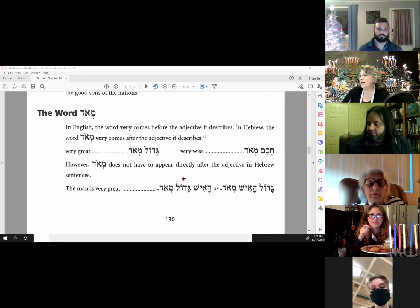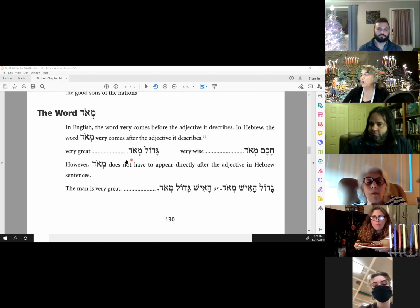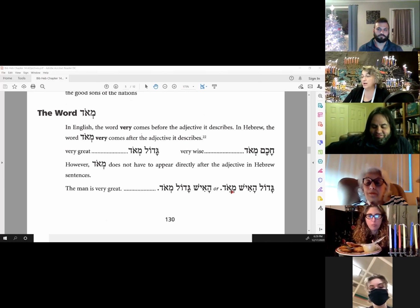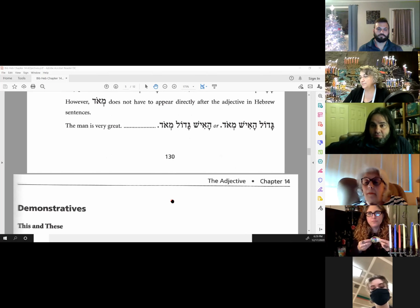The word very will usually modify an adjective, and it usually will come after the adjective that it modifies. Chacham me'od, gadol me'od, tov me'od, it's very good. Gadol ha'ish me'od, it could come at the end of the phrase if it's a whole sentence. Or ha'ish gadol me'od, because the verb and the noun can come anywhere in the sentence. It's a little bit more fluid.